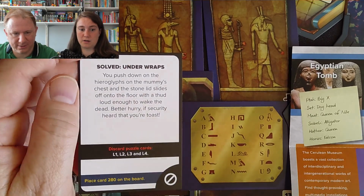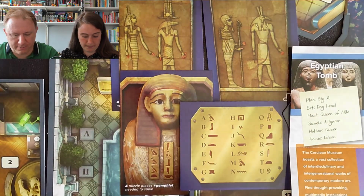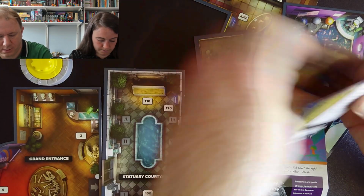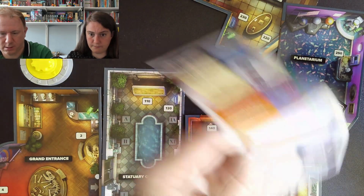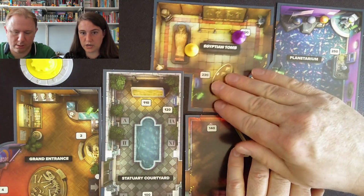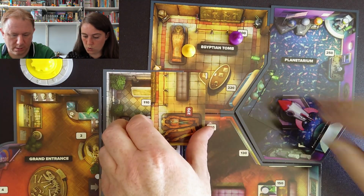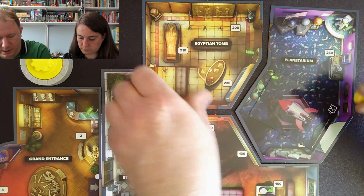Right, discard puzzle cards L1, 2, 3 and 4. Take puzzle card 280. I'm having a nice time. Okay, are we happy this is all tidy? Yeah. Here's 280, let me check. Yeah, 280. Ooh. It's an update for the room.